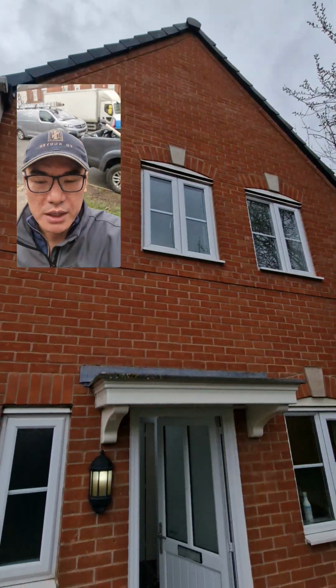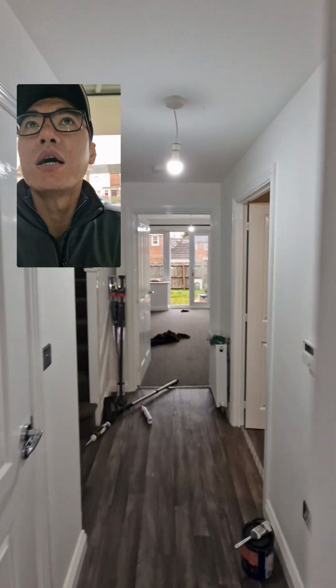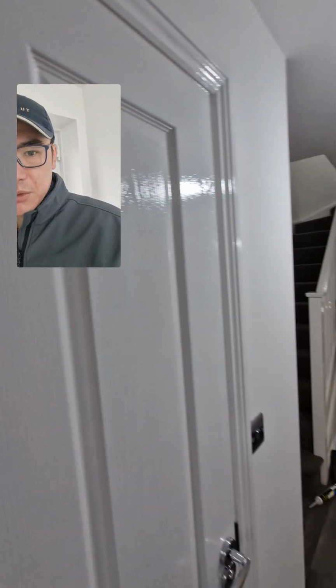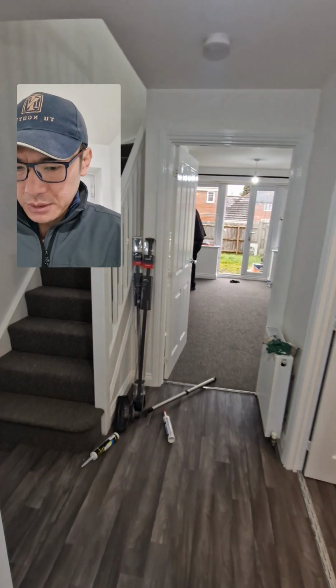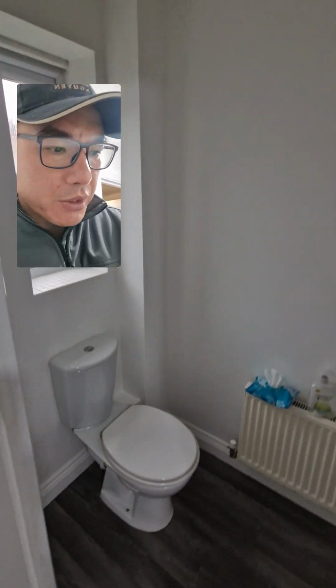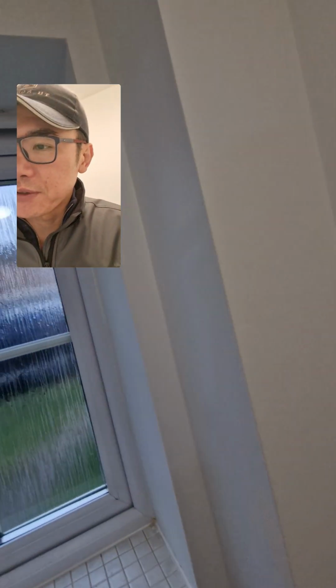So we are back at Cotton Way in Coventry and everything is almost done now. So the plan, as usual, is to do a snagging video, take preliminary marketing pictures and videos, get the ads going, and then come back once all the snagging's been done properly, and then take the final marketing pictures and videos.